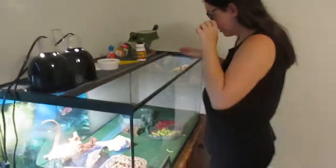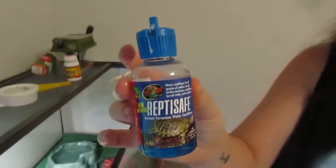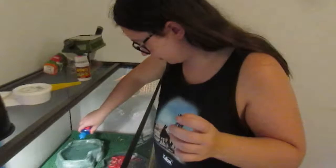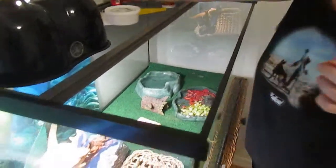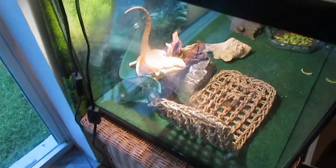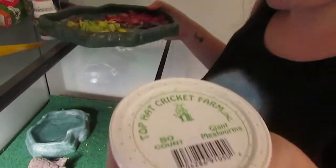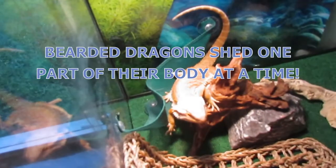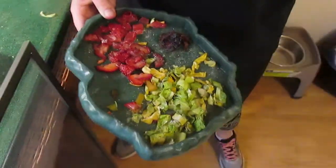Here we go. So, usually what I put in his water just to make sure that it's good is this Reptisafe stuff. You're supposed to put like 2 drops. So, there you go. I'm gonna end up giving him fresh food. I'll probably film that because this is gross. Yeah, it's from yesterday. He actually ate a lot of it. And you have to store your worms in the fridge. It's gross, but you gotta do it. Also, if you guys notice, he's doing another shed on his head right now. He's white there. He's growing like crazy because I give him so much fruit and food and stuff.